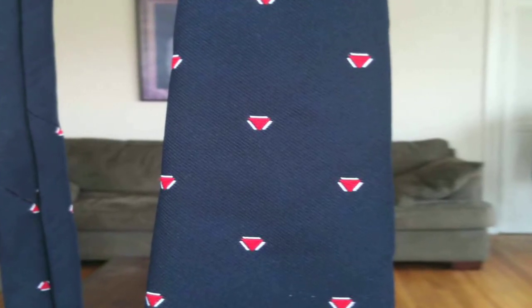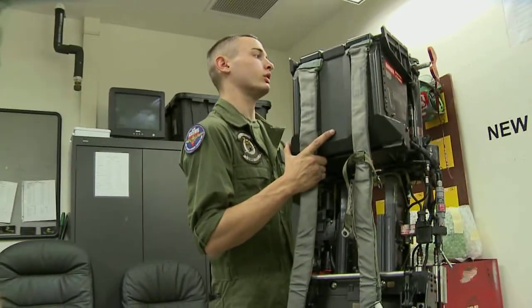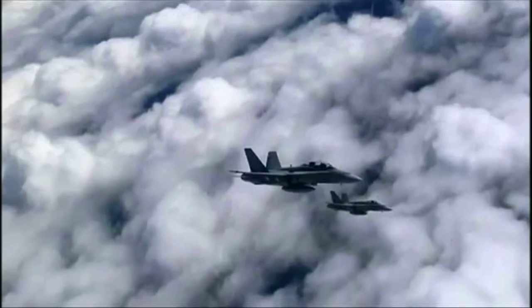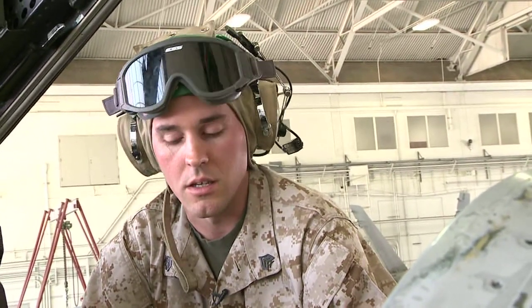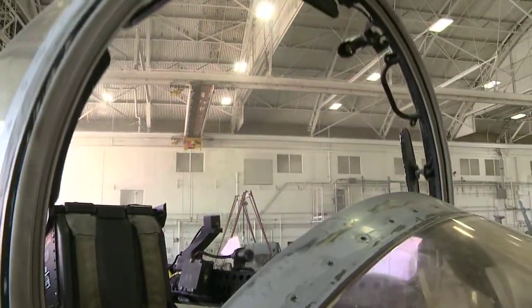If you do eject, you become part of a new club, the Martin Baker Ejection Tie Club. It's this tie from the maker of the seat. It's a pretty exclusive group, not that you really want to join it. For those who work with ejection seats and those who depend on them, the goal is clear: saving lives. It's a great feeling when the pilot can walk in the next day and thank you for the fact that his seat worked. At MCAS Miramar, Erica Fox, Fox 5 News.